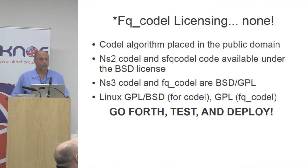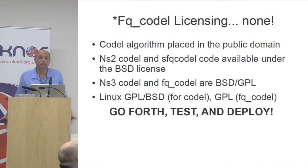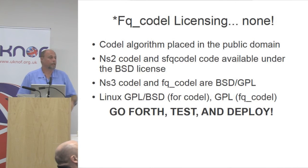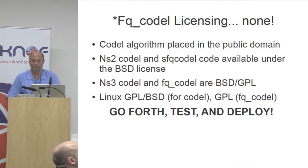Had people ask me about this. Dave and Kathy and myself and Eric put all this stuff in the public domain and out under the BSD and GPL licenses. The NS2 code is available under the BSD license, so feel free to go look. NS3 is under GPL, so put under GPL. The Linux code is GPL dual license, GPL BSD. So please go forth, test and deploy.